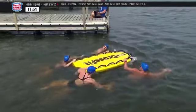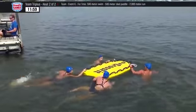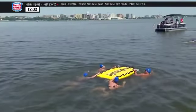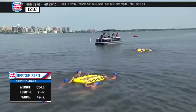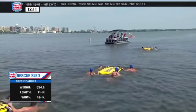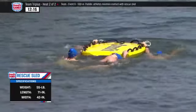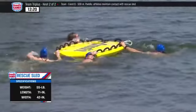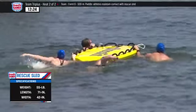No real surprise that Melbourne's out there with the rescue sled. Well, you have to have all 4 athletes touching this 55-pound sled that's 71 inches long and 42 inches wide. And Chase, you called it in heat number 1. That sled, even though it's not going to go fast, needs to be moving through the water smoothly. You can get a pair of athletes up front and back that are almost seemingly going 2 different directions.